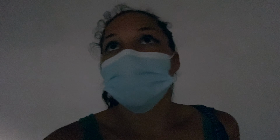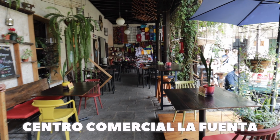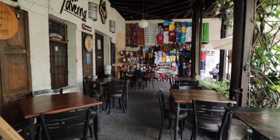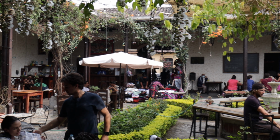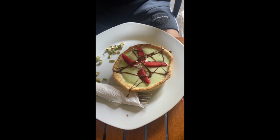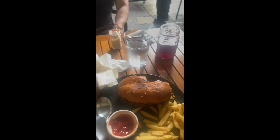It's definitely unique. After walking all around town, you're probably gonna be pretty hungry. So head to Central Comercial La Fuente to check out a lot of different restaurants, cafes, and really just enjoy the courtyard area, which is beautiful. I found this place through people that were staying at Ojala Hostel. We grab lunch here before heading to Hobitenango.